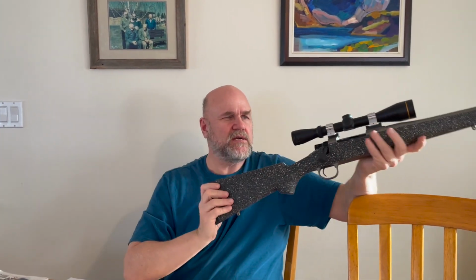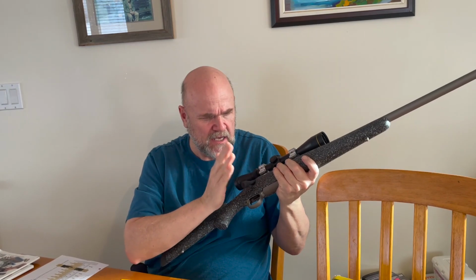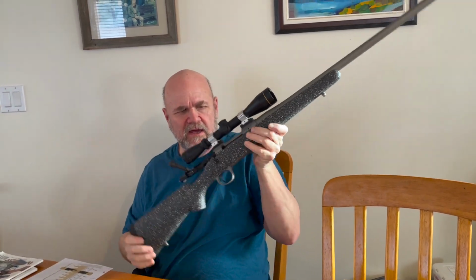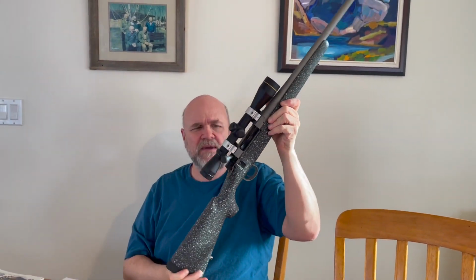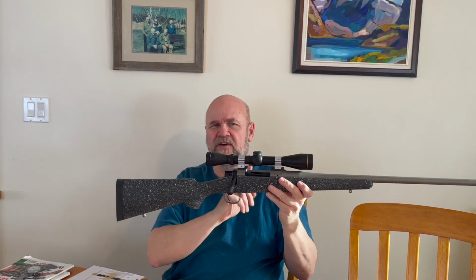This has probably got the best, it's a Trigger-Tech trigger. It's probably the best trigger I've ever experienced. It's just so crisp, I can't even explain how crisp that is. And the action, I mean, it's nitride coated. It's so slick, it's just unbelievable. I just wish it fed off that left rail. So I'm going to get that fixed. But in the meantime, I'll keep playing with the 6.5 PRC.